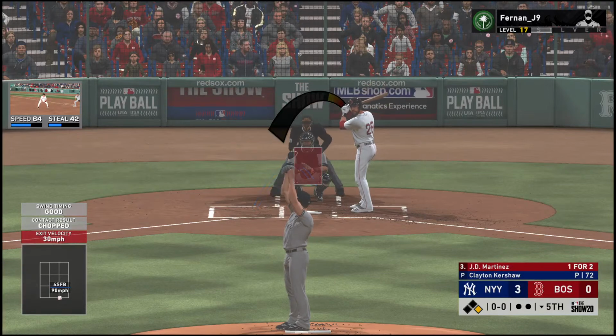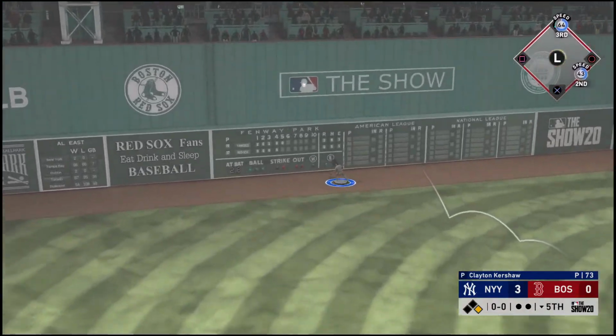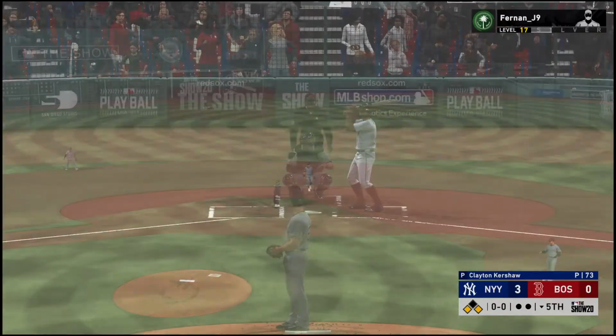Now batting, the designated hitter. Here's J.D. Martinez. Swing by Martinez, and this is driven to left. And it's off the Green Monster. And now they'll have runners at the corners to start off the inning.